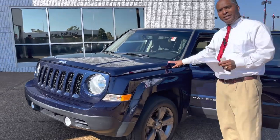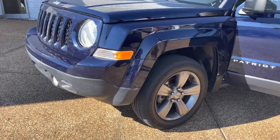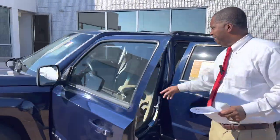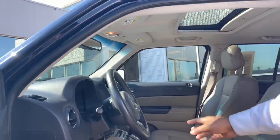Today we got a 2015 Jeep Patriot, no accident, two owner vehicle. Nice 15 inch wheels, Memphis blue, guys. Leather interior, heated seats, sunroof. Very clean vehicle, gas efficient for you.